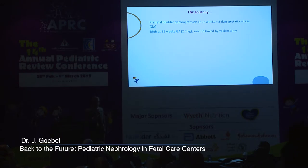I should add that we now know that doing these prenatal bladder decompression procedures has only one purpose, and that is to provide amniotic fluid and promote lung development. They do nothing for improved renal development or improved renal function because, as I said, most of the damage is already done because of that much earlier urinary tract and kidney development that is basically over by 18 weeks gestational age.